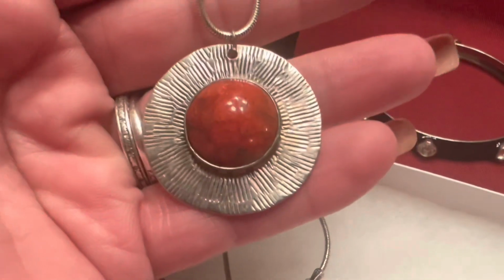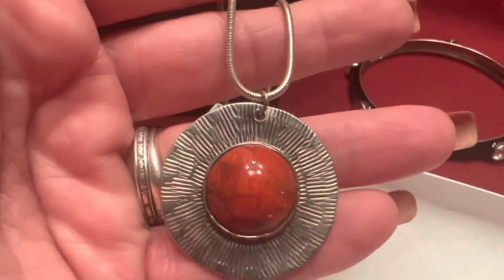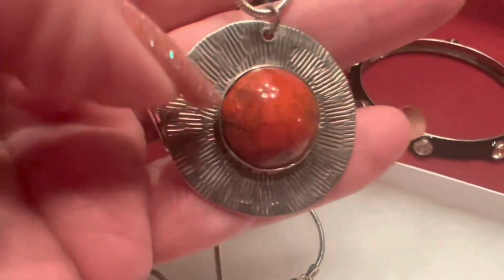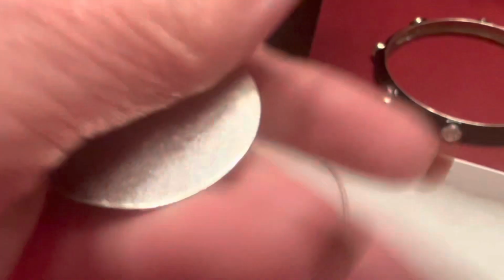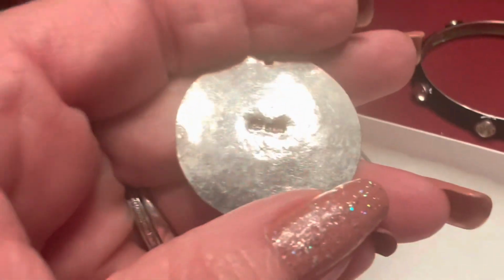Another necklace, this one is done in sterling and sponge coral. It kind of reminds me of a sun. I'm going to flip this around so you can see the marking on the back of this. It has the 925 mark for sterling, and there's another marking beside that I really can't seem to make out.